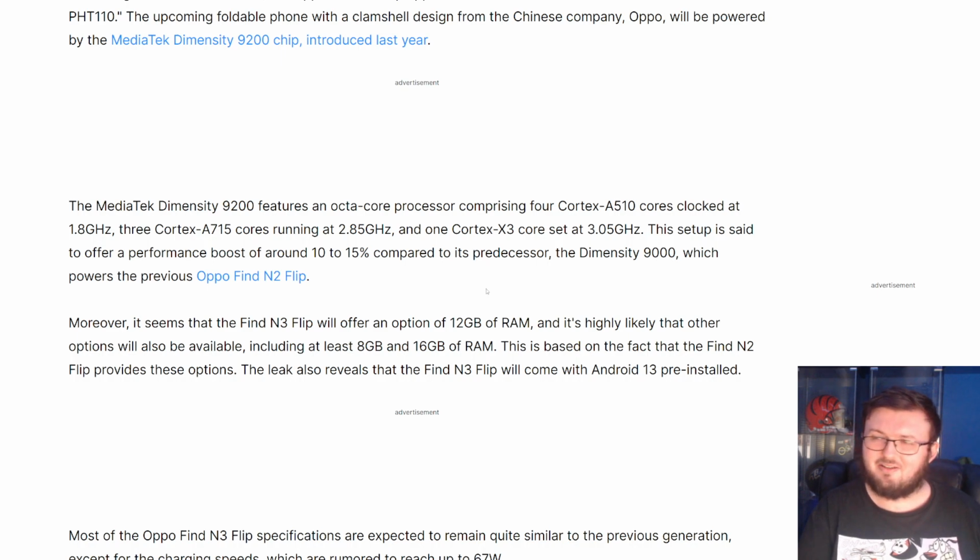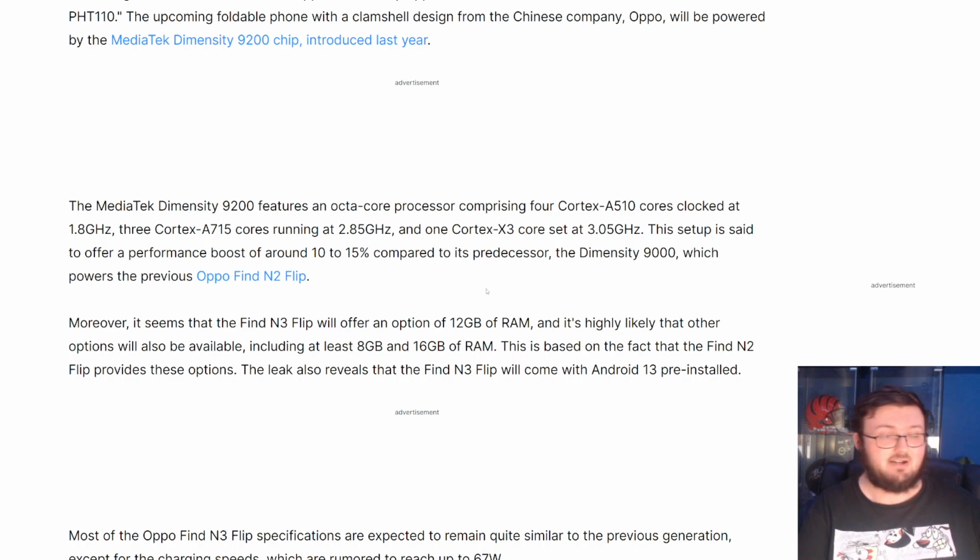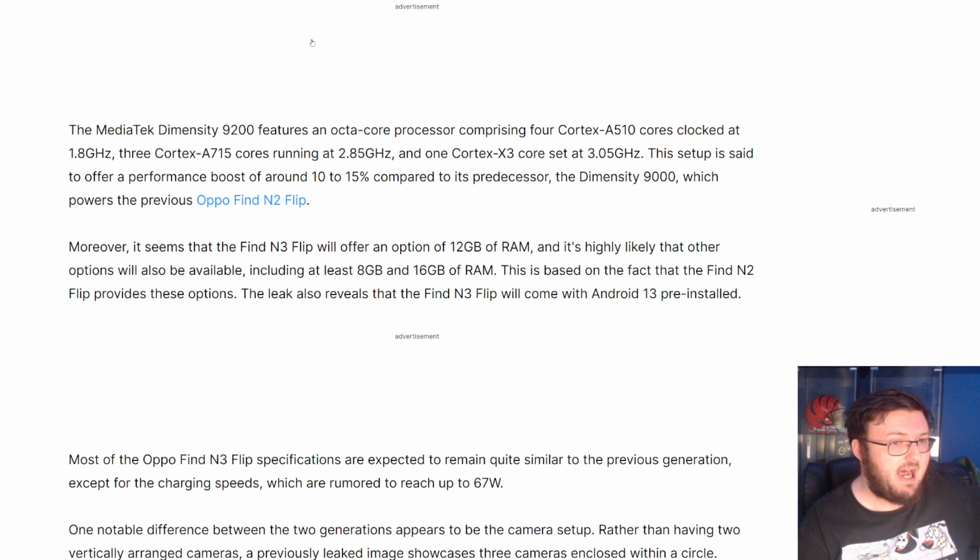That's actually really good then. Because at first we thought that this was going to be just pretty much a copy and paste of the Oppo Find N2 Flip and just have an extra camera lens. But a 10-15% increase is actually a huge W for this phone as an actual upgrade.